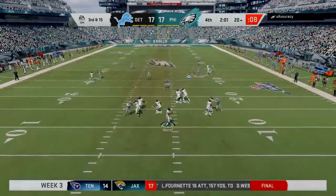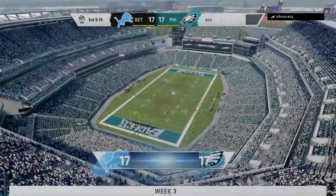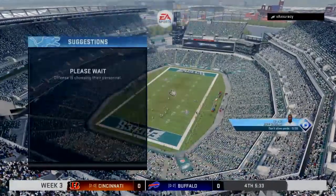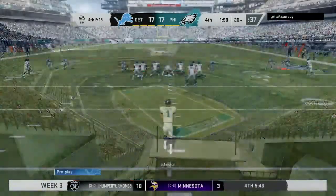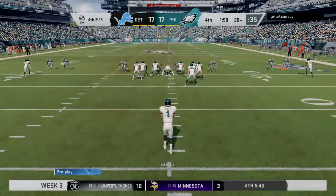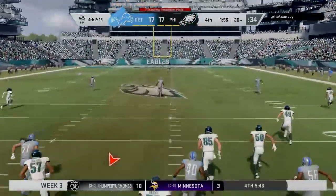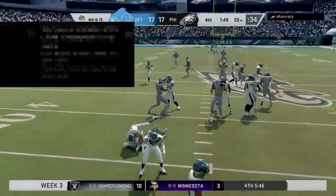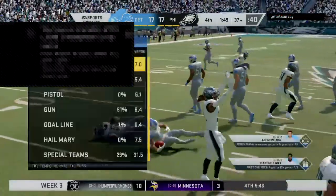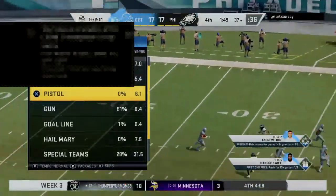On 3rd and long, it's Wentz. All tied up, less than 2 minutes to go. So it's Eagle football here as we get you reset. And they're looking at 4th down now in this tie ball game. Give them 11 yards that time on the return. And the Lions will take over.